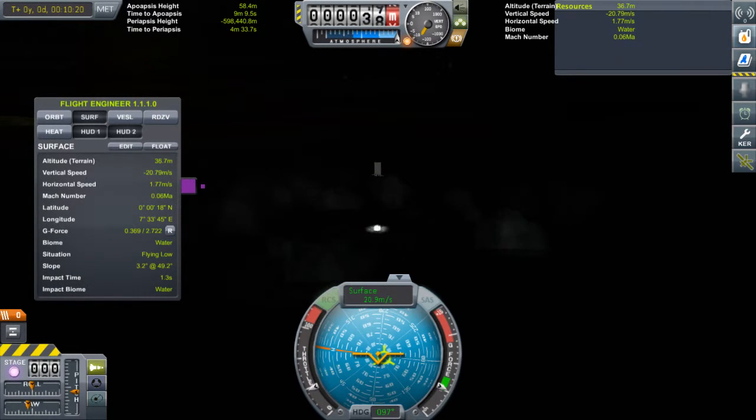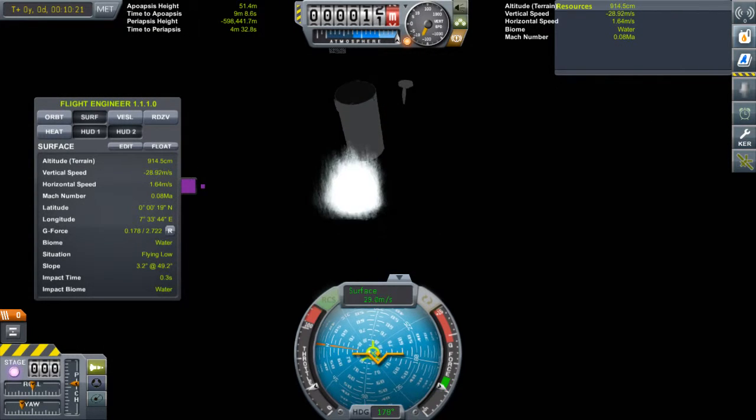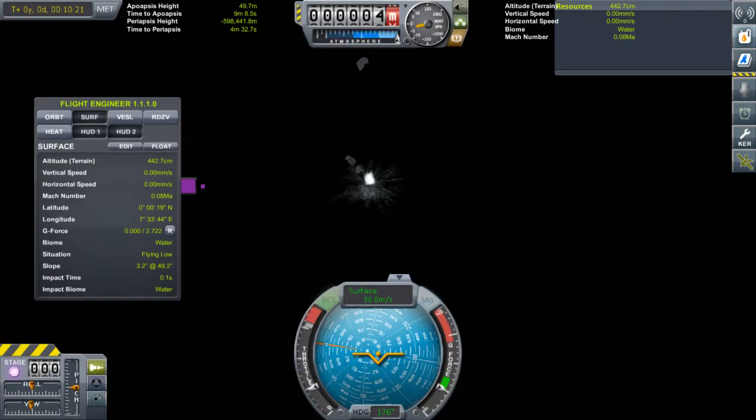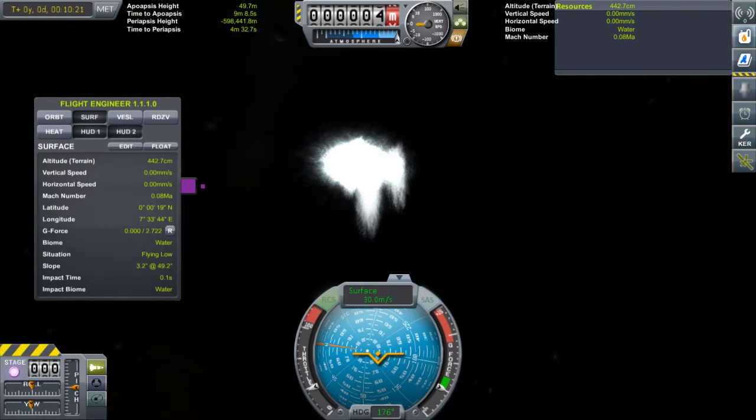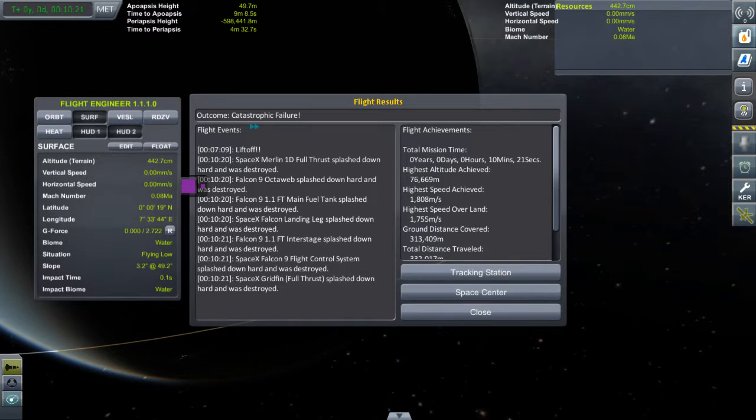Touchdown. We've lost the main tank. And we have negative splashdown on the Falcon 9. F9 touchdown too fast.